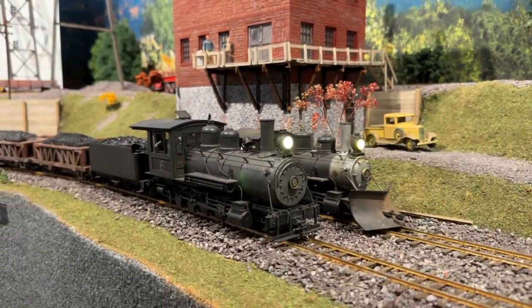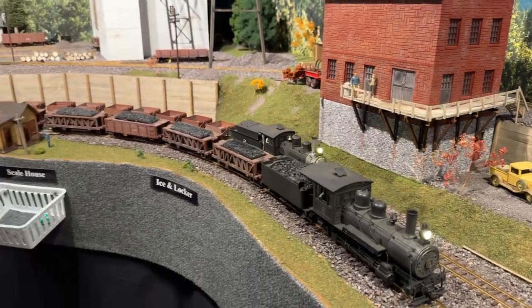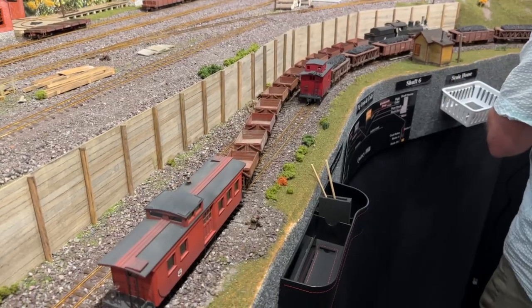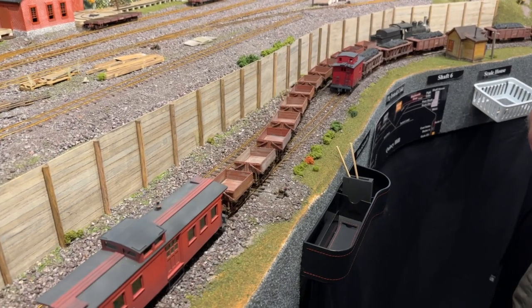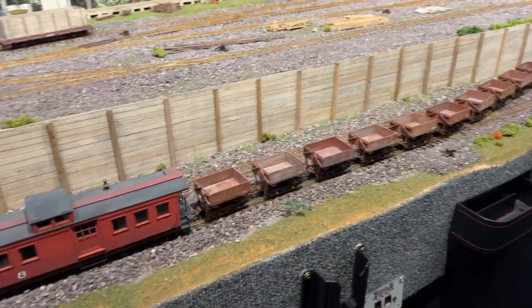And number 6 is actually on the scale track, and it's going to be loading or getting the weight of the cars here, and you can see the scale operator in action there. And I'm going to be weighing a train later on, and we'll cover kind of what I'm doing there.